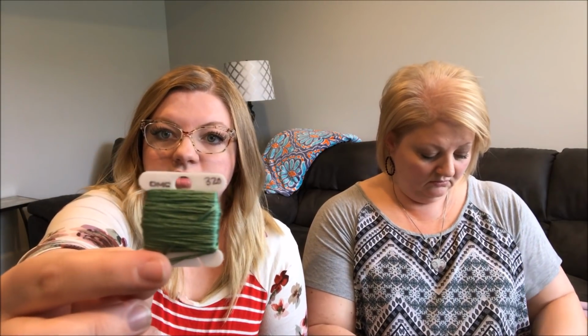For the green, I'm going to use this 320, which is the conversion from whatever it calls for. Oh, there it is. I could not find it in the bag. Mistletoe is the color it calls for.